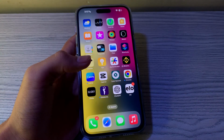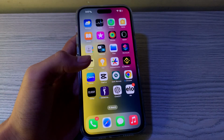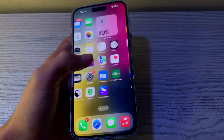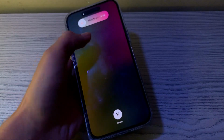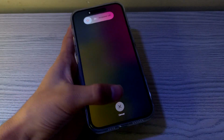After this, then our step number 3 is restart your iPhone. When your iPhone is acting up, sometimes you just need to give it a good old restart to set things right. It is like hitting the reset button on a malfunctioning report. So you have to open your settings, tap on your general, scroll down and then tap on shutdown. Shut down your iPhone and then restart it after 15 to 20 seconds later.